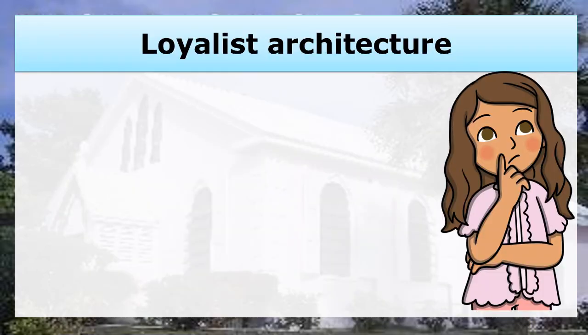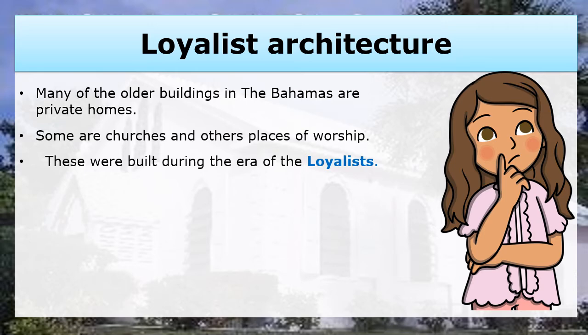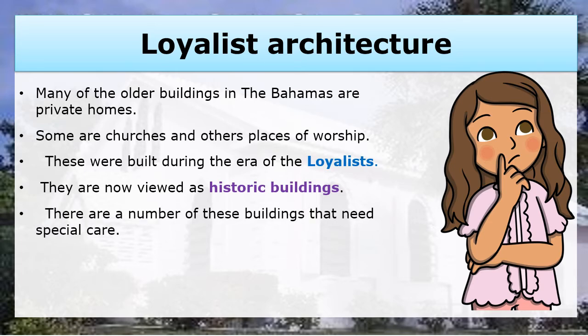We recall that the Loyalists were one of our earliest settlers to the Bahamas. Many of the buildings in the Bahamas are private homes. Some are churches and other places of worship. These are built or were built during the era of the Loyalists. They are now viewed as historical buildings. There are a number of these buildings that need special care.